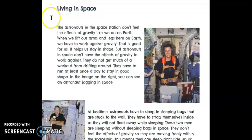Living in space. The astronauts in the space station don't feel the effects of gravity like we do on Earth. When we lift our arms and legs here on Earth, we have to work against gravity. That's good for us. It helps us stay in shape. The astronauts in space don't have the effects of gravity to work against. They do not get much of a workout from drifting around. They have to run at least once a day to stay in good shape. In the image on the right, you can see an astronaut jogging in space.